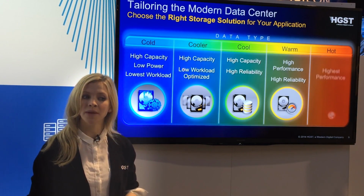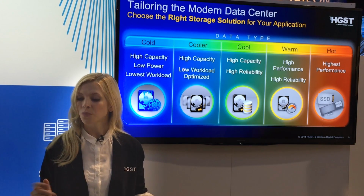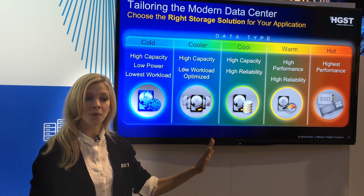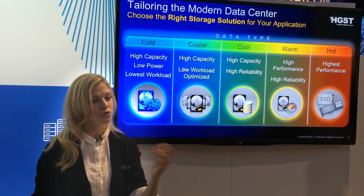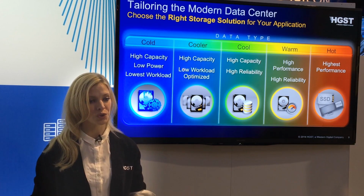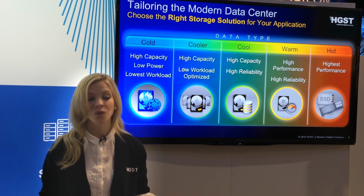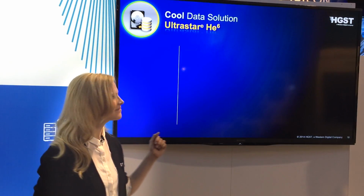Now, it's important to remember that over the course of its life, data moves through this spectrum. What's hot today may eventually be cold. In addition, an application may need data from more than one part of the spectrum. So, to tailor your storage infrastructure to your specific needs, you'll want your own blend of hot to cold storage. HGST can help you choose the right storage solution for your application with the industry's broadest portfolio of storage solutions.